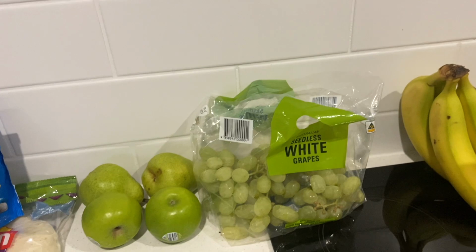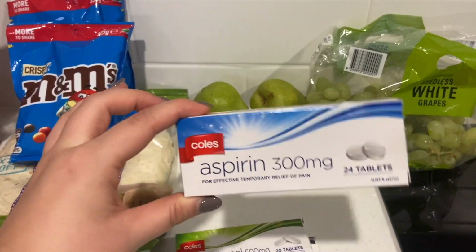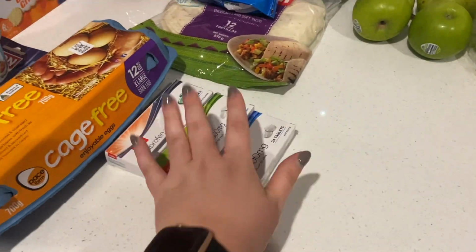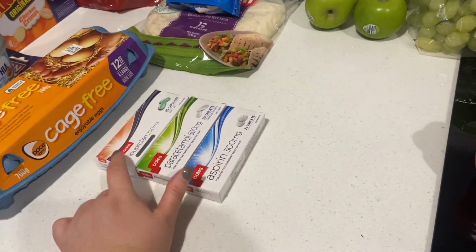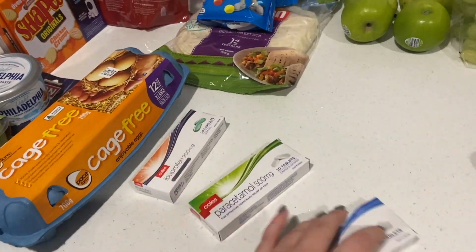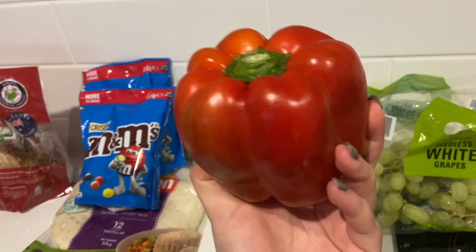Next up, I just bought the Coles brand ibuprofen, paracetamol, and aspirin, honestly, because I started my time of month today and I had to search for just one of those options. I really went hunting, and the Coles brand are really cheap, so super valuable, and obviously always need to have those around.